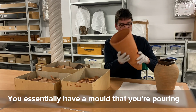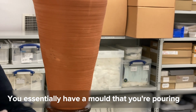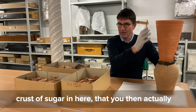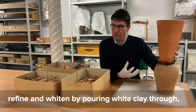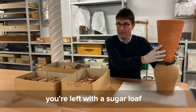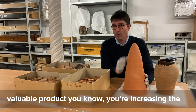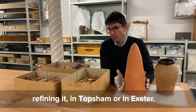You essentially have a mould that you're pouring your unrefined sugar into. It drains into this syrup pot, and you're left with a crust of sugar in here that you then actually refine and whiten by pouring white clay through it, the same sort of clay that you use to make clay pipes. And at the end of it, you're left with a sugar loaf, which is essentially the same shape as the mould of your refined sugar. And that was the valuable product. You're increasing the value of this sugar many, many times over by refining it in Topsham or in Exeter.